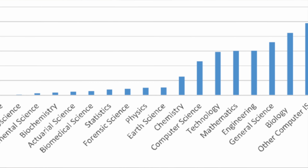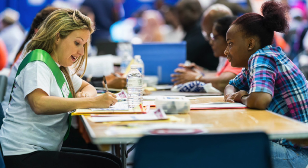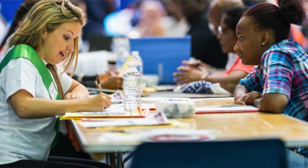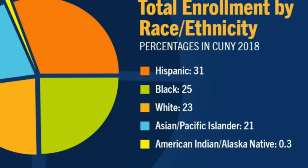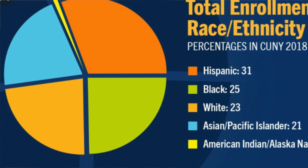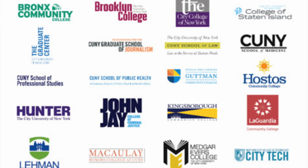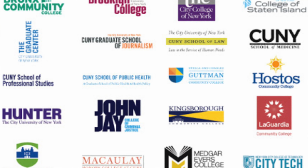1,750 degree programs and 1,800 clubs. So roughly 27,500 students attend CUNY schools on either a full-time or part-time basis, and the CUNY system is the largest comprehensive university system in the United States. It also has one of the most diverse student bodies in the country. CUNY consists of 25 undergraduate and graduate schools located in 5 boroughs in New York City.